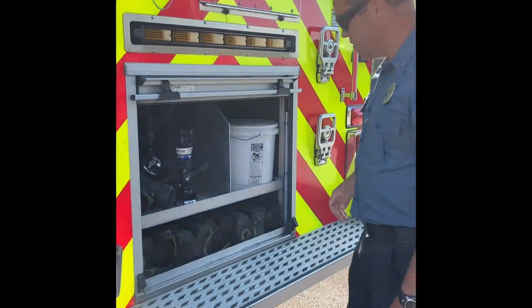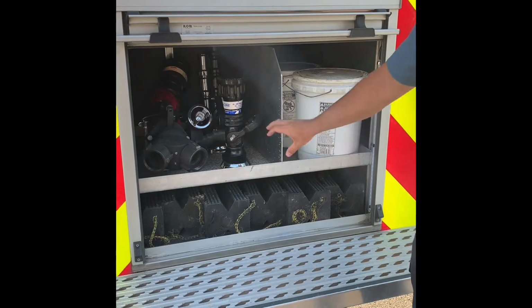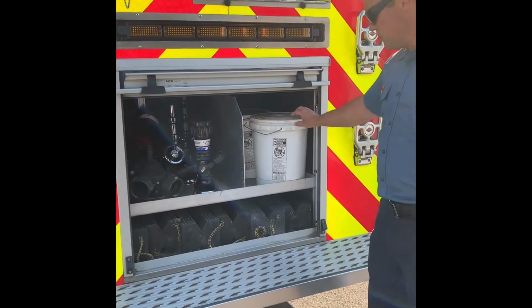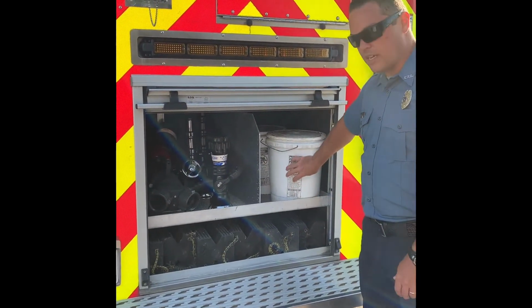In this compartment, we have cribbing for car wrecks, so you can stabilize a vehicle. We have our master streams, so these are the bigger nozzles for bigger fires. And this is just oil dry. When we go in car wrecks, we're worried about fuel spills and things like that. This is how we take care of those things.